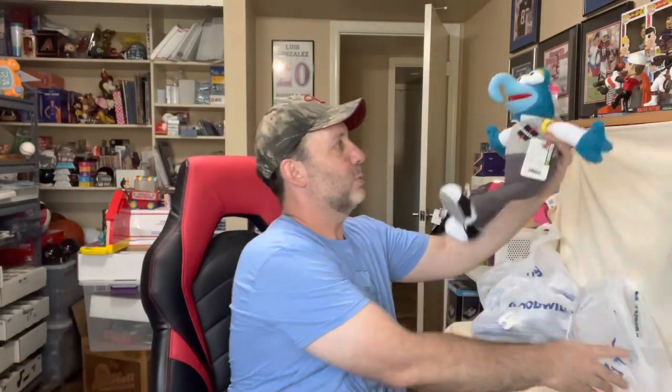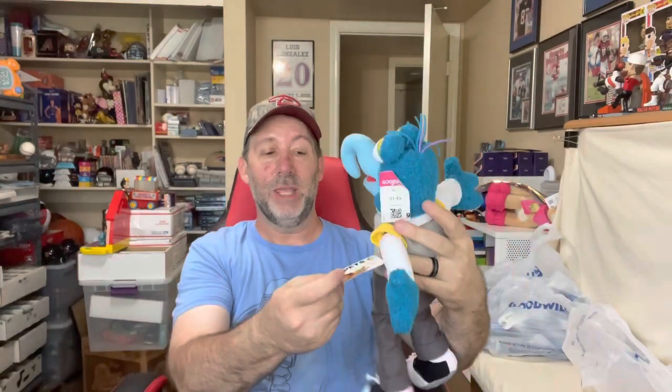Two items in this one. First up, we got Gonzo. Yeah, this actually is still new with the tags. This was a Disney store item. He was only marked $1.49. Probably another antique booth item. I'll look on eBay, see if these are anything special. If it's $15 or more, I'll sell it on eBay. Otherwise, it'll go in my booth for 10 bucks.